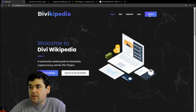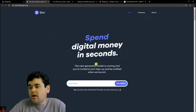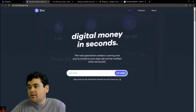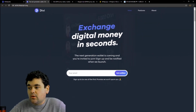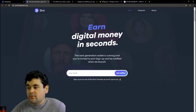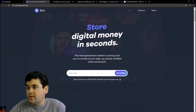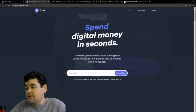We'll go up here and click on Divi 2.0. You should click on that button and sign in your email there, and you'll be notified as soon as the wallet is launched. Divi 2.0 is going to be called Divi Pay. You might have seen some of the YouTube videos released from Divi with the picture of the app on the phone saying Divi Pay. So sign up your email there so you're notified as soon as that is released.